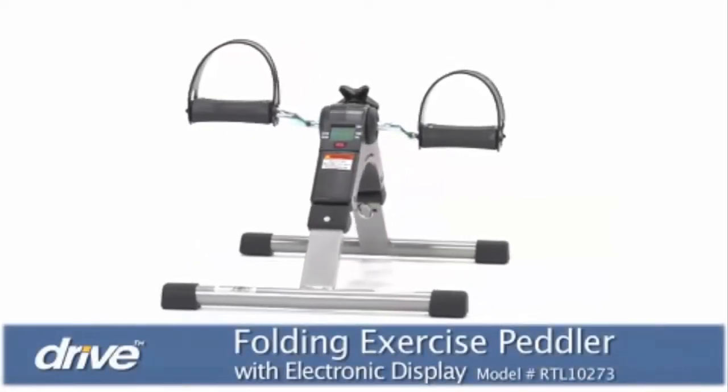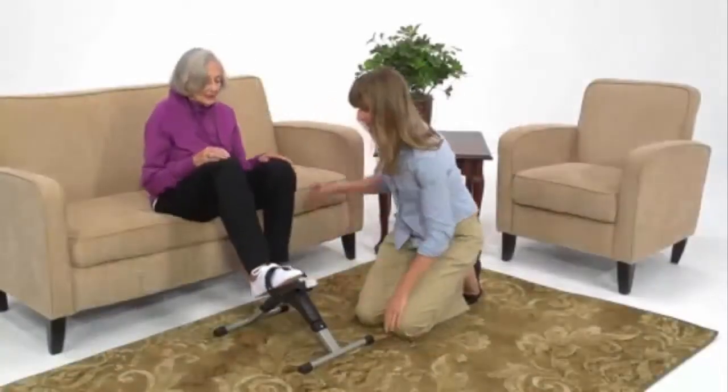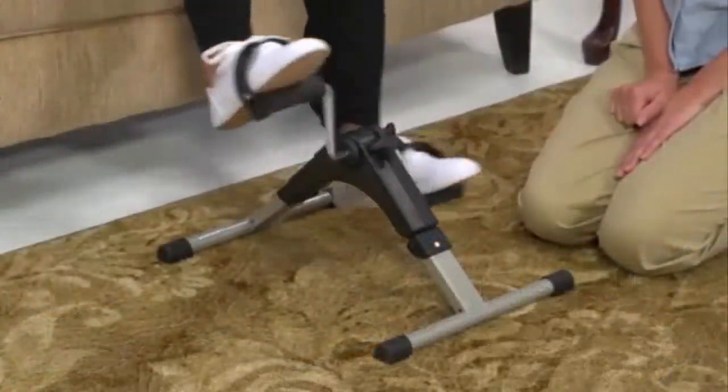Adjustable tension knob to control the level of resistance and workout intensity. Under desk bike, the pedal exerciser folds instantly. Compact, lightweight, and easy to store or bring on the go. The product is fully assembled.